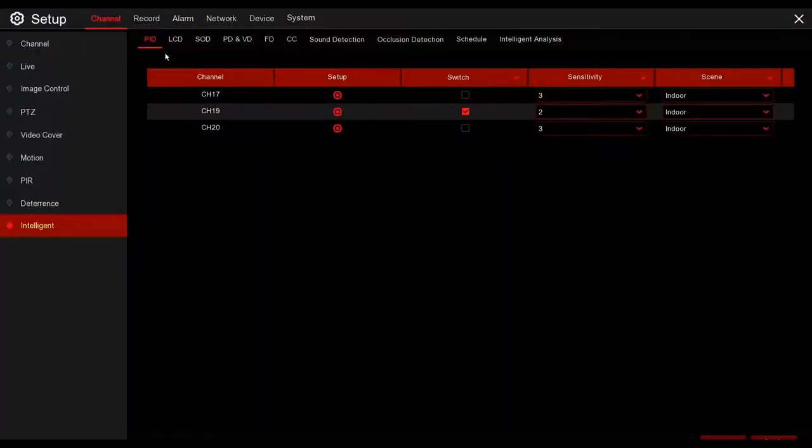And you can see here we have a number of different analytics you can apply to the cameras. Perimeter intrusion, line crossing, stationary object. This human and vehicle has to do with the AI cameras, the face recognition cameras. You can also switch them over to recognize humans or vehicles. Of course, face detection. And so really quick, Scott, what's the difference between face detection and face recognition?